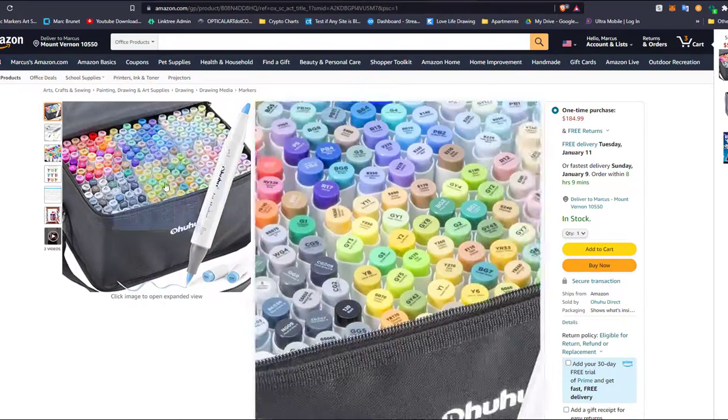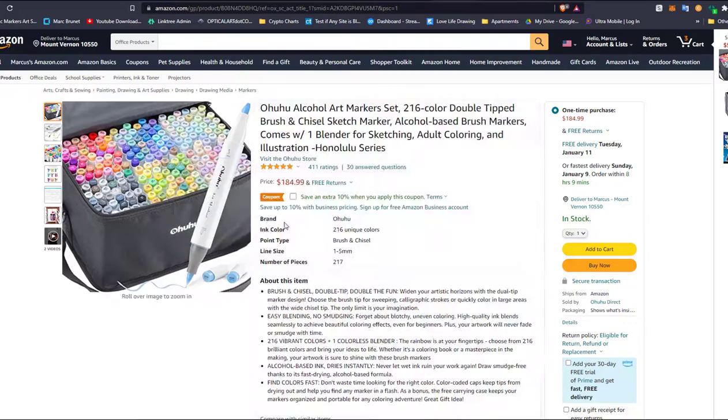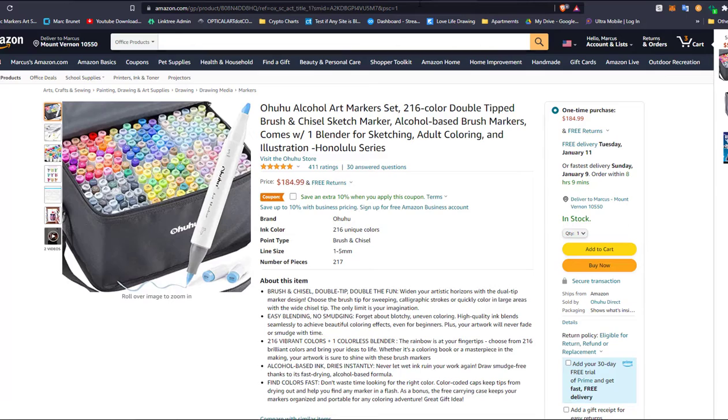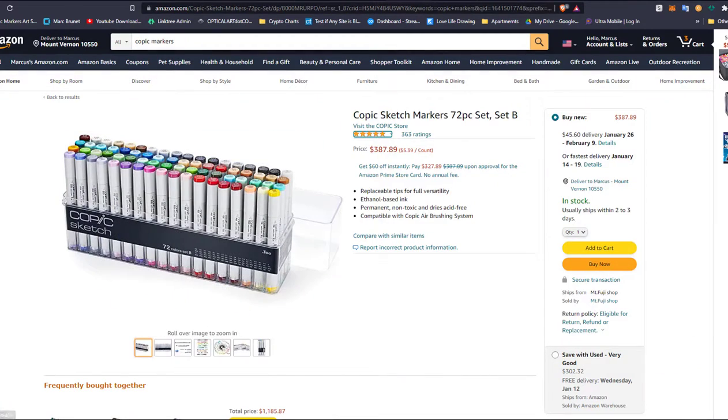And it also comes with so much color diversity that you can shade. The more colors you have, the more lively your art will be, compared to if you were a beginner and you were just buying the casual Copic marker set here.